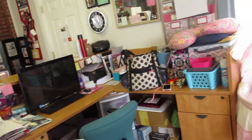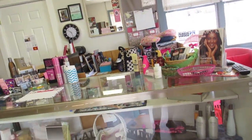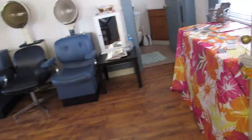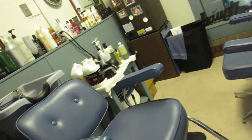And then my desk area. This is the front desk, so when you get done, you come up here and pay and check out. And yeah, this is just the front little area. And then you walk back here. Oh yeah, this is my makeup station. And then you'd walk back here. This is the bathroom. Little bathroom. This is the hair station. And there's magazines and stuff. And you can walk back here to the hair. This is our shampoo room and our break room, I guess, because we've got that stuff over there.